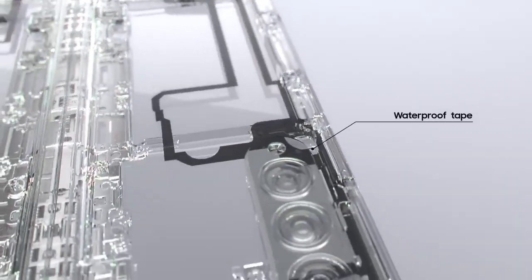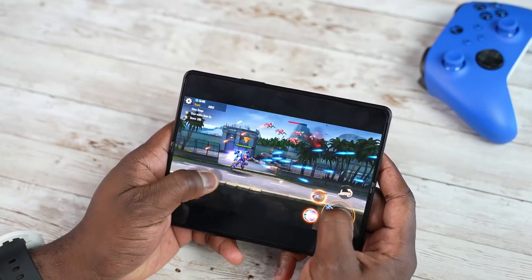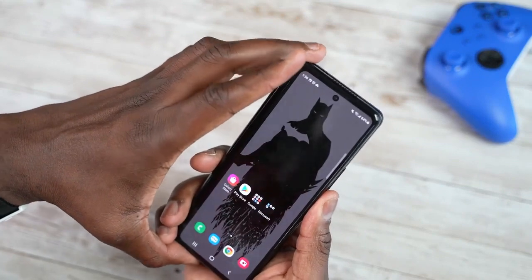According to IC Universe, Samsung Galaxy Z Fold 4 will exceed your expectations with a smaller and lighter size and a narrower bezel design, which means we may see some changes in the aspect ratio of the inner display, which will be a good idea as everyone wanted a better aspect ratio on the Galaxy Fold 3 last year.